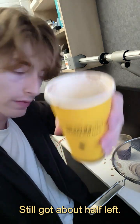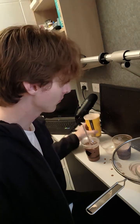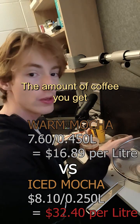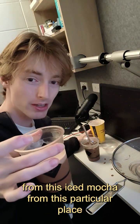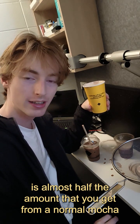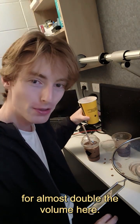Still got about half left. Just use half in this ice-filled cup. You could probably get 2 iced mochas from this cup. The amount of coffee you get from this iced mocha from this particular place is almost half the amount that you get from a normal mocha from the same place. For more price. Again, $8.10, $7.50. For almost double the volume here.